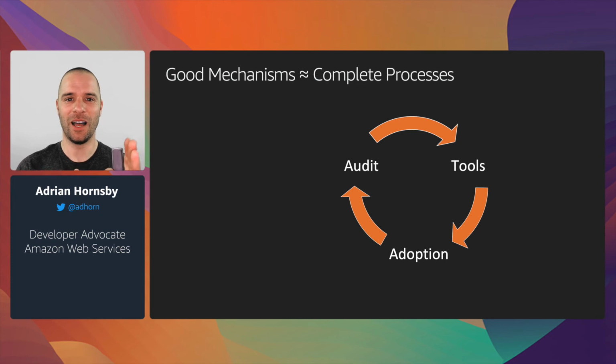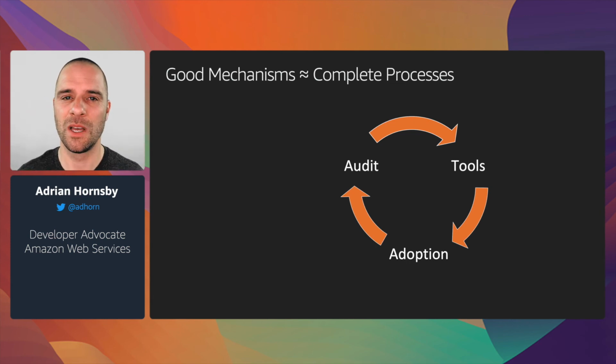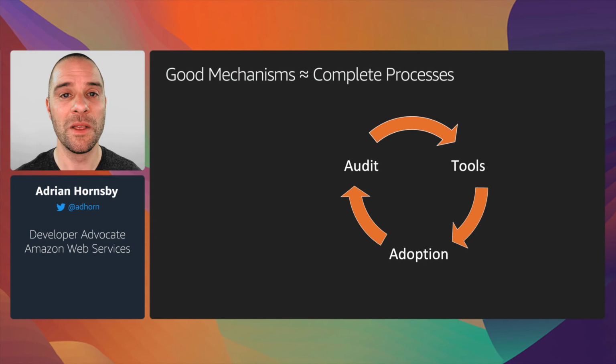A mechanism is a complex process, right? It's made up of 3 steps: the tool, the adoption of that tool, and of course the auditing part. So imagine for a second that you build a tool. Well, that tool is useless if you don't have a training program and a way to drive its adoption. It's also essential that you have some kind of continuous audit mechanism that ensures that the tool is operating as designed. I've worked in many companies that had tools that no one used, and some of the tools were great. This is exactly the problem: there was no adoption framework.